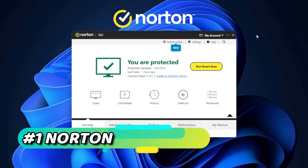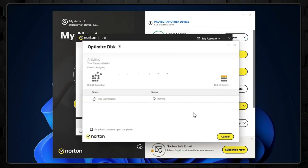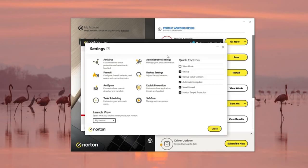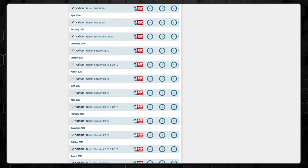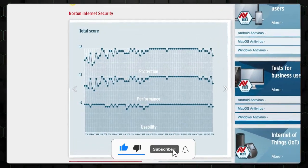My first nominee as top antivirus goes to Norton. Every other month, this app is tested by the Independent IT Security Institute to ensure that its performance, usability, and protection are always up to par. These tests are very thoroughly executed. However, I personally like to make sure about that for myself. The results of this reputable AV test were totally flawless, and as you can see, their impressive track record has been like that for years.